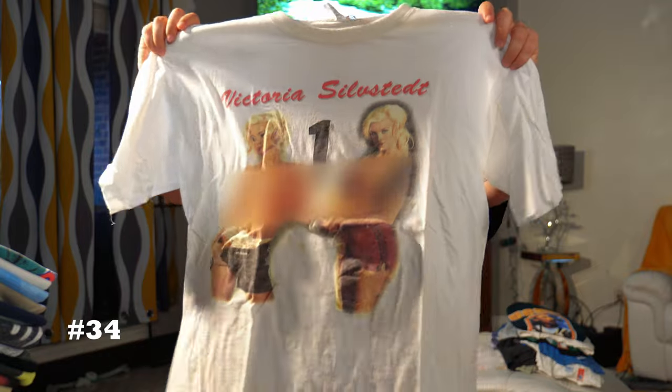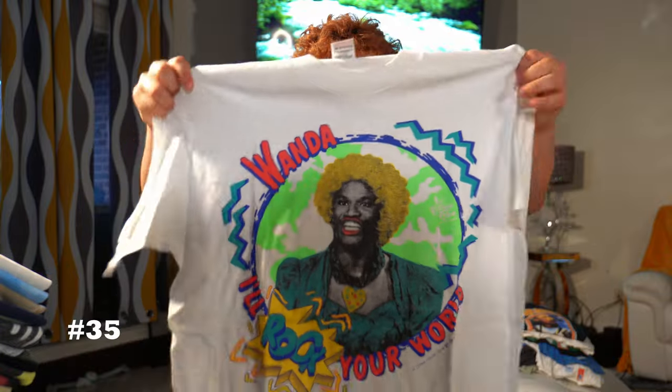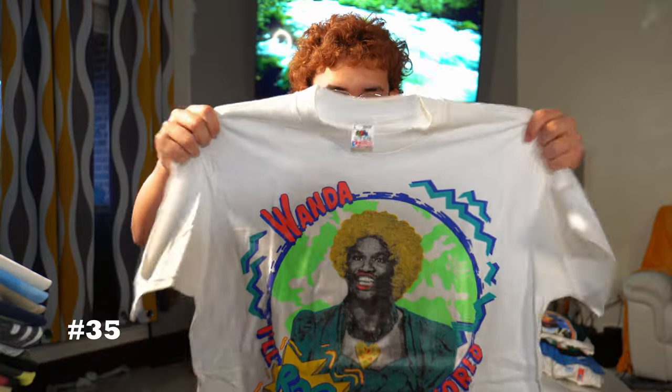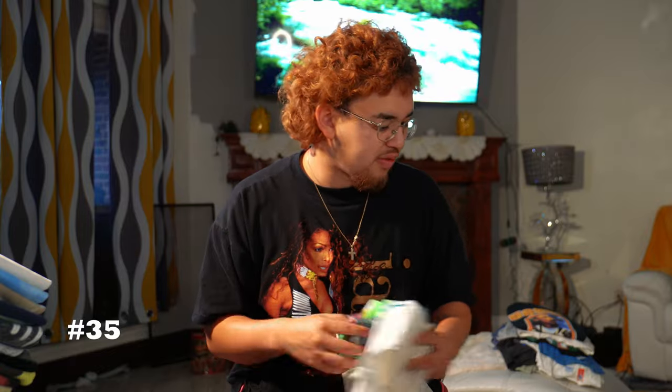You got the lady, Victoria, with the titties out, you know what I'm saying? You got the two tatas. Got the Wanda with the beautiful colors on the Fruit of the Loom, size large. I've been trying to get the Wanda's mosquito head, but I settled with this for now.